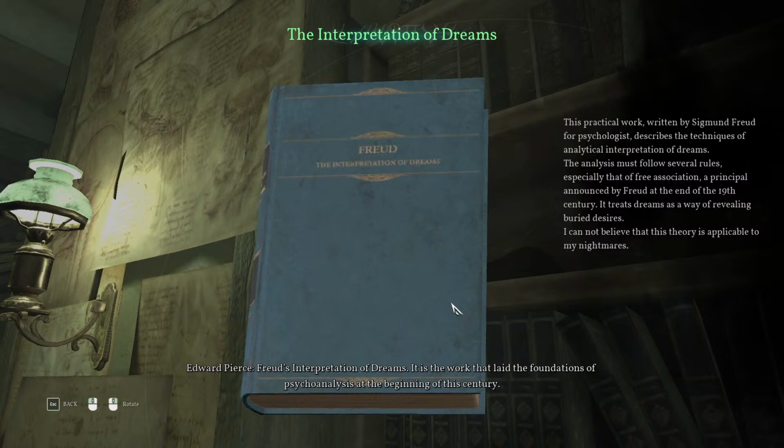This practical work, written by Sigmund Freud for psychologists, described the technique of analytical interpretation of dreams. The analysis must follow several rules, especially that of free association, a principle announced by Freud at the end of the 19th century. It treats dreams as a way of revealing buried desires. I cannot believe that this theory is applicable to my nightmares.